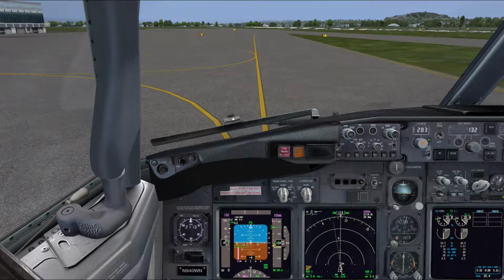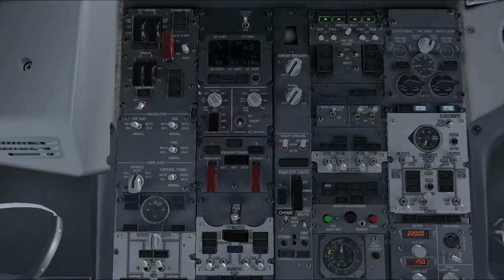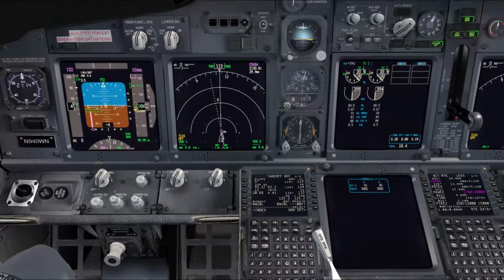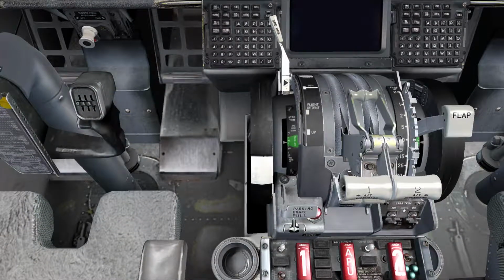Alright, before taxi, electricals: DC side looks normal. AC is normal. Generators are on. Probe heat is on. Anti-ice is not required. Start switches are left on continuous. Flight controls are free. Start levers are idle, and flaps are set to 5 and indicated 5 in green lights. Pre-taxi checks complete. Parking brakes are coming off.